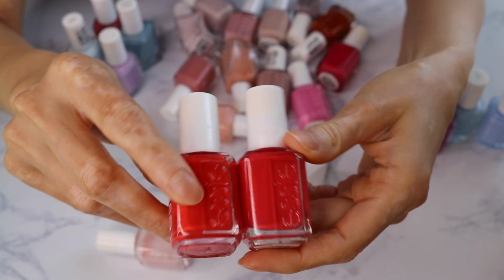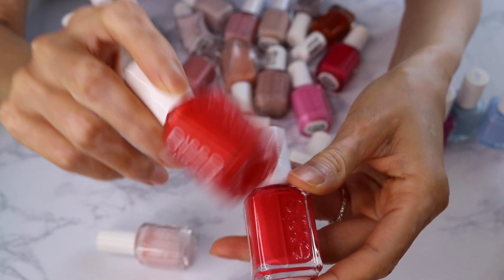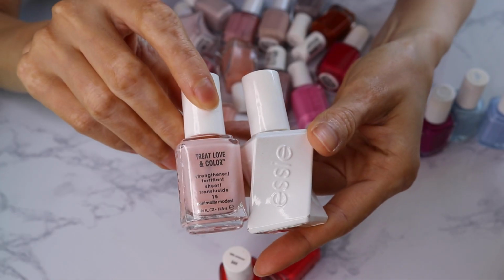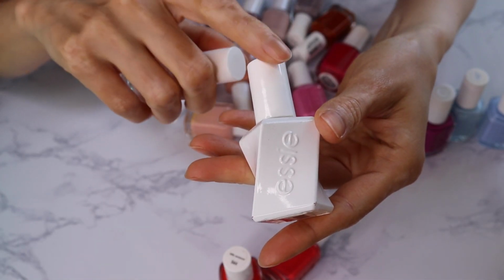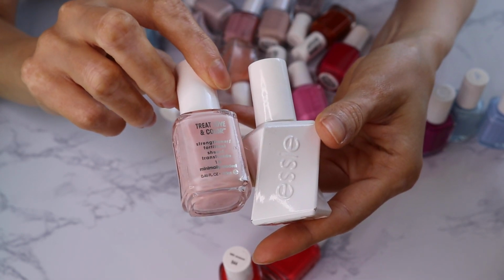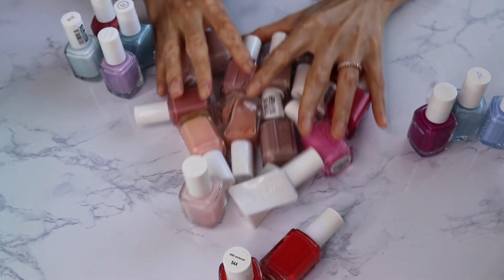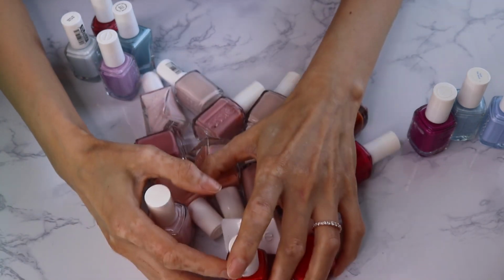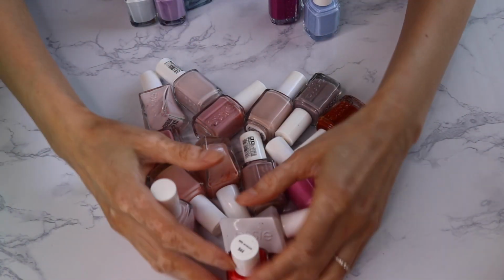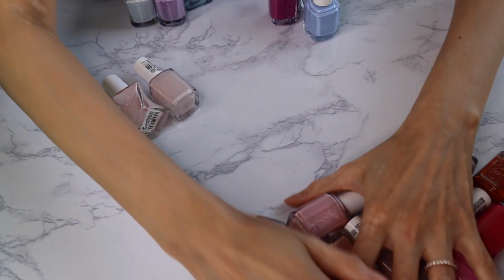And then for my two only semi-red shades, we've got Fifth Avenue, which of course I'm keeping. And then we've got Ole Caliente, which is a stunning, more pinkish red. So finally, we're just gonna keep, of course, the Gel Couture top coat. And then we have this Street Love color in the shade Minimally Modest. So I'm gonna keep both of these. So far, this is everything that I am keeping for sure. So this is going to be the keep pile, and just put that out of the way.